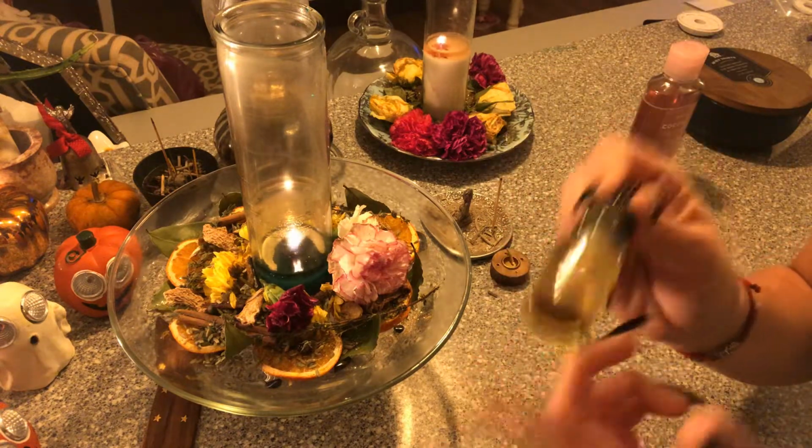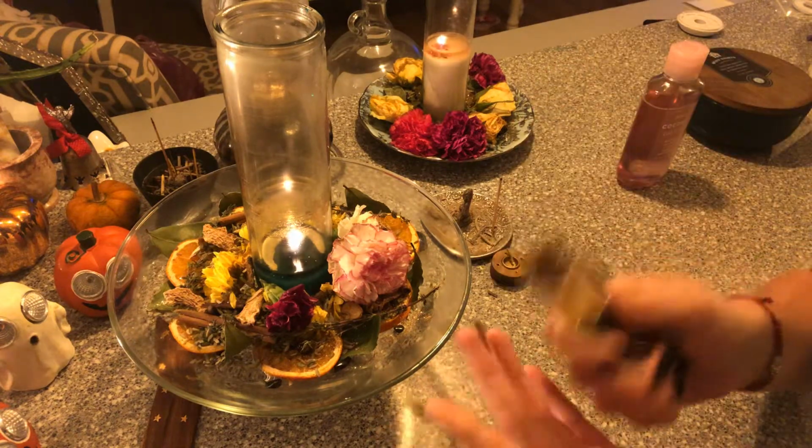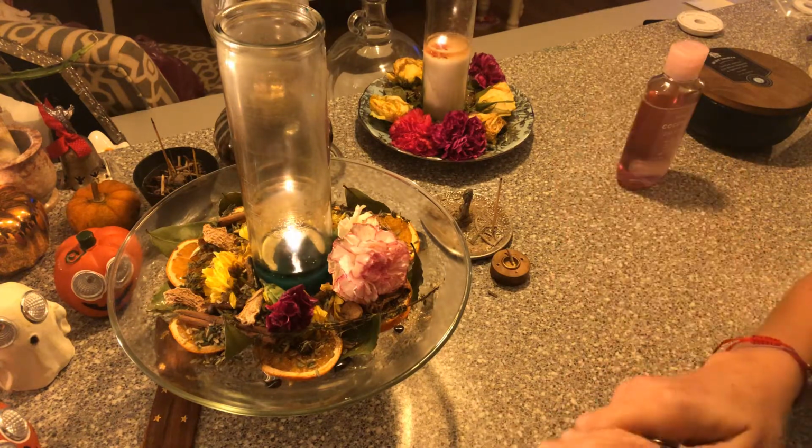You can use it as a perfume, you can use it on different areas of your body, obviously for external use only, please. We don't want any sort of awkward incidents to happen, okay?